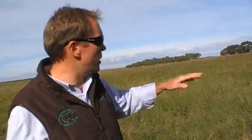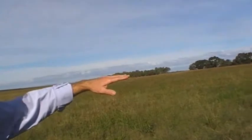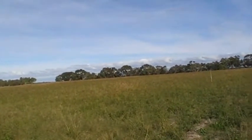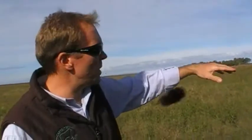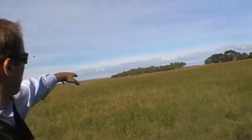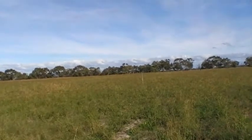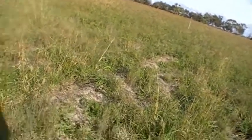So what we've done here is we've established this paddock with perennial grasses, and we've got two areas in this paddock. There's one area up there which is more on a sandy ridge, and it is sand over clay, but the sand is fairly deep, and there's some non-wetting areas up there. Those steel pickets denote the division between the two areas, and down on this side where we're standing now is the more waterlogged, low-lying area.